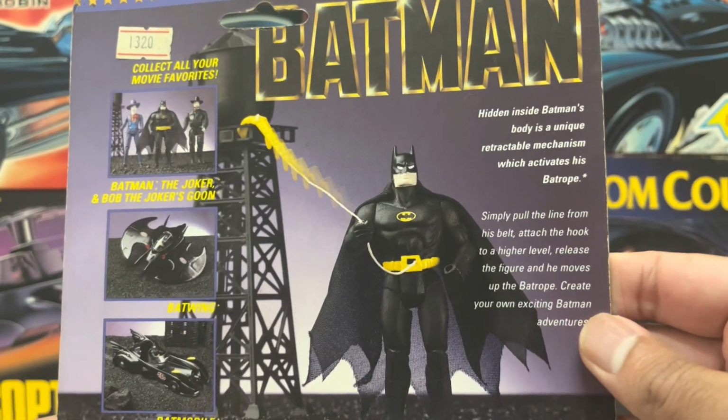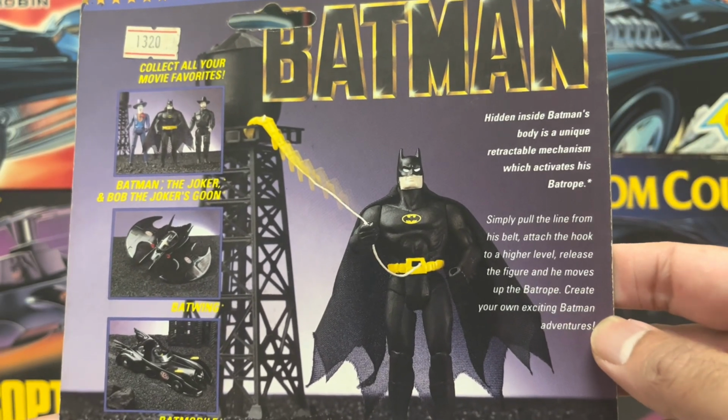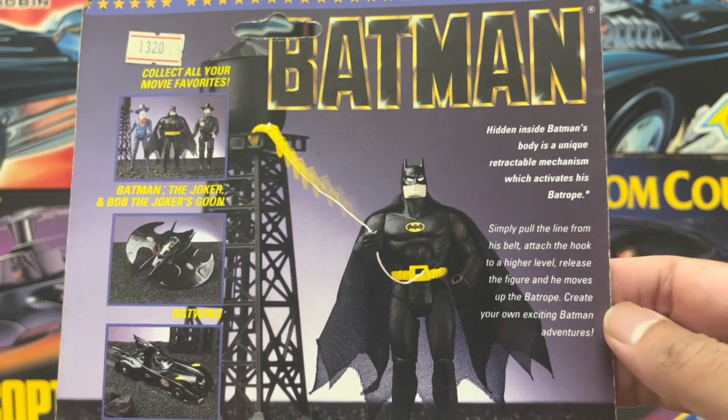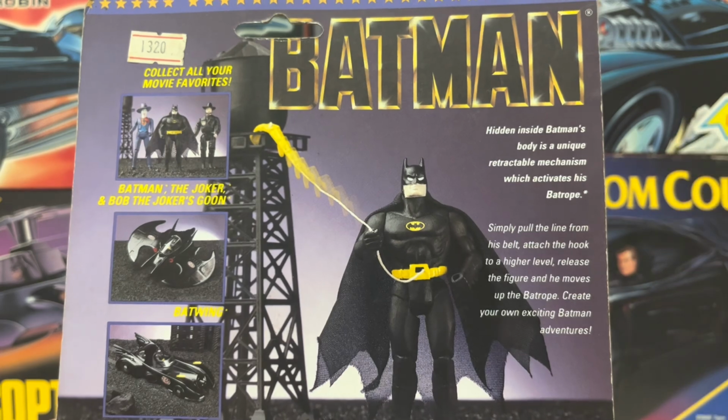Over at the side here, we have a text description of how the included Batrope gimmick works. If I'm not wrong, this could be the very first Batman figure to have this feature included, and we're going to check it out as well in a short while.